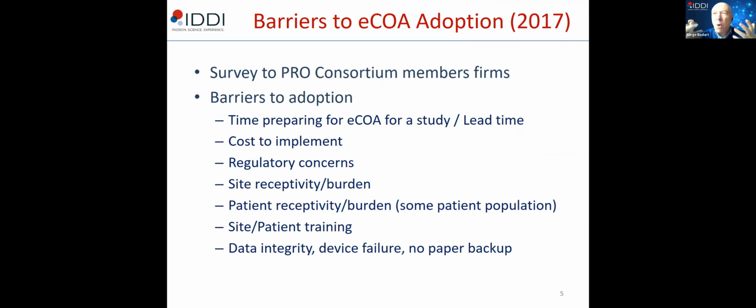But you can ask, why is it so difficult? What are the barriers to adopting electronic tools in clinical trials here? This is the result of a survey to the PRO consortium. So remember, 26 pharmaceutical companies. And these are the main aspects that came from that survey.